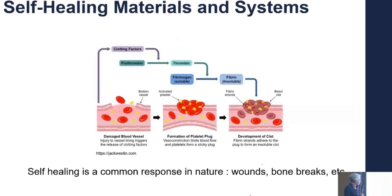The self-healing materials is something that nature knows how to do. So, for instance, in your blood right now, circulate something called platelets, which are really important cells that if ever you cut your finger, there's going to be platelets coming here, building up to stop the hemorrhage and essentially fill the hole here that was created so that you could eventually repair the skin and repair the vessel and eventually stop completely the hemorrhage. So this particular is super important in nature. It's of course applied to wounds, but also to bone breaks and so on and so forth.